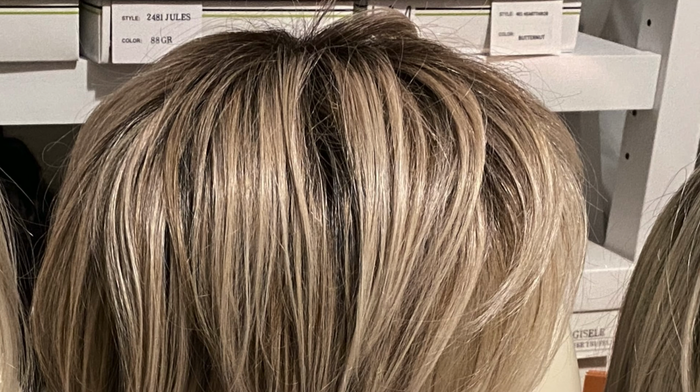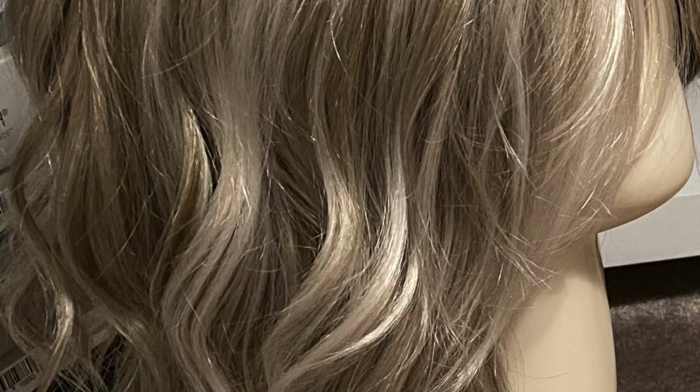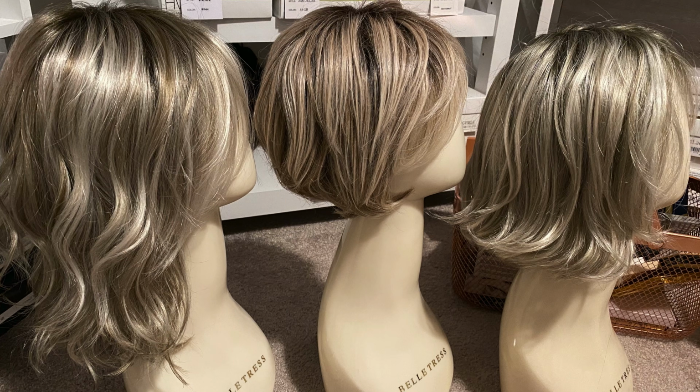So I really like this color. I think it's really accessible. I'm not really wearing any makeup. I've got a little bit of concealer on my nose because zits happen. But aside from that, I'm not wearing any mascara or anything like that. I didn't even curl my lashes. The shock, the horror.